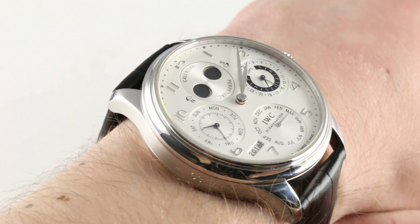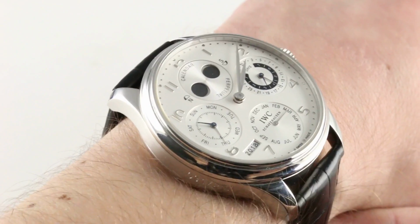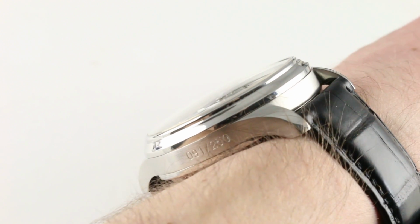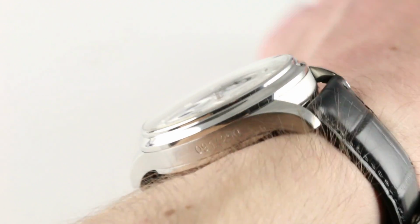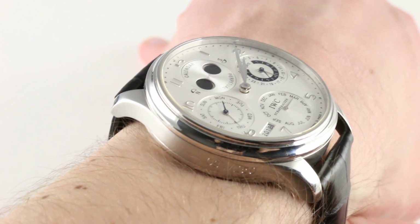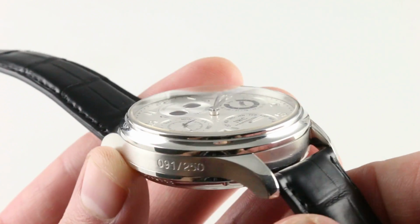Okay, 250 pieces made. Let's talk about the size real quick. 44.5 millimeters across the round of the case as I measure it, not including the crown. It's not as thick as you might suspect. At 15.4 millimeters, it will fit underneath just about any kind of jacket, cuff, dress, or otherwise. And from lug to lug, it's reasonable at 52.4 millimeters with generously downturned lugs. Of course, those of you who may want to get a jump start on accessorizing will want to know that it has a 22 millimeter lug spacing.